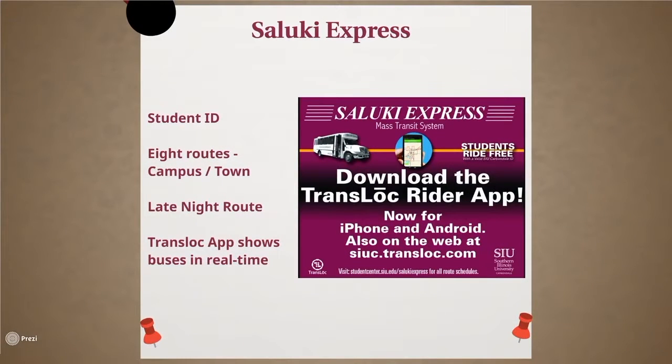Moving on to the Saluki Express. This is SIU's mass transit system that takes students and the public around town and around campus. Students pay for the Saluki Express in their mass transit fee in their tuition. Therefore, when they hop on the bus, they just have to swipe their ID and they're good to go. There are 8 routes around campus and town, going all the way out to the Carbondale Airport, the mall, Kroger, Walmart, pretty much everywhere students need to go. There's also a late night route on the weekends that will run until early in the morning.